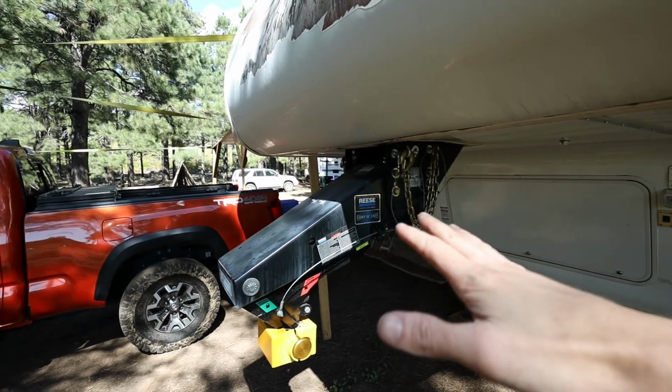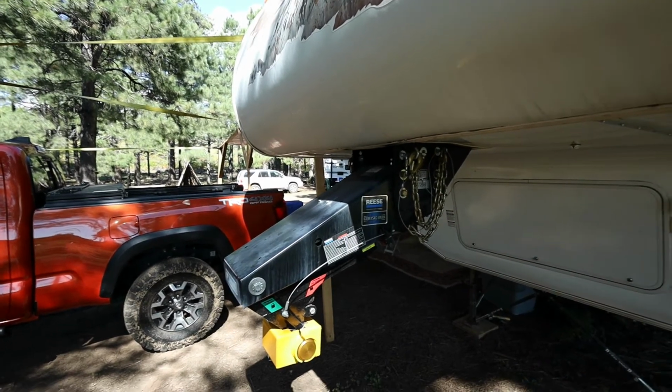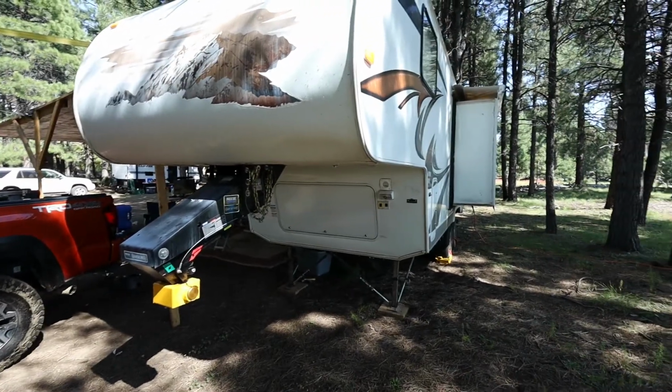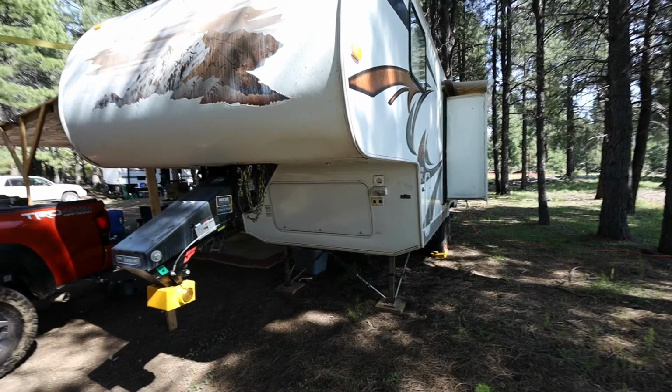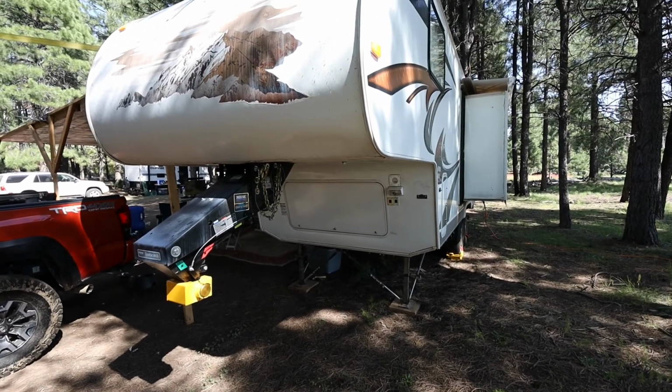So this is another one of my favorite upgrades, but I consider it a bonus because not everybody has a fifth wheel trailer, whereas all of these other upgrades you could do to your travel trailer, whether you have a fifth wheel or a travel trailer, and it would apply to you. So that does it for my favorite upgrades to my trailer.